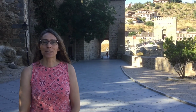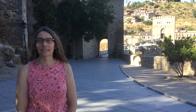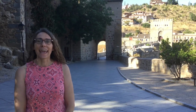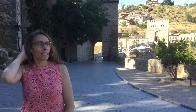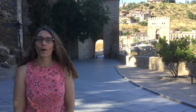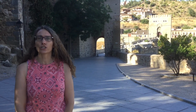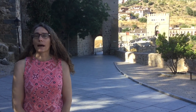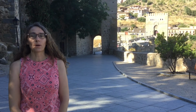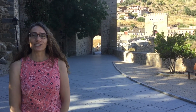Hi everybody, welcome back. We're here in Toledo. We are standing by the Puente de San Martin. This is the San Martin Bridge. And today what we're gonna do is explore a little bit more of Toledo. I love Toledo, as you already know, because of the ancient architecture, the rich history, the customs, but one of the really amazing parts about Toledo is the wall.